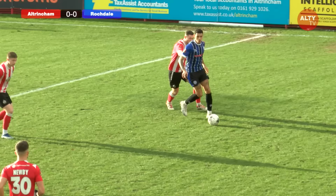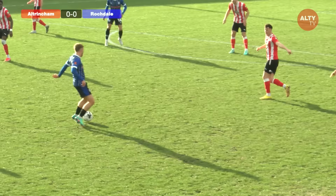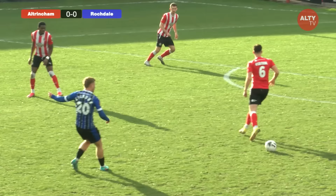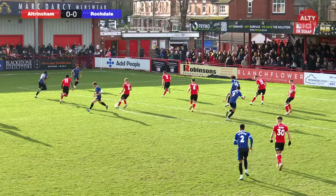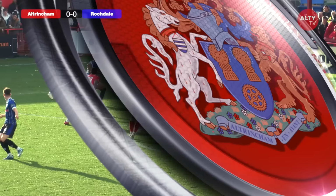Gordon and East playing between themselves. Long hopeful ball through to Mitchell, former Kings Lynn Town player. There's Gordon, all Rochdale at the moment. Gilmore, clever little ball into East. East to Sinclair, shot, and that is taking a deflection off Lewis Banks, and Matt Gould's had to be sharp and get down to his right.